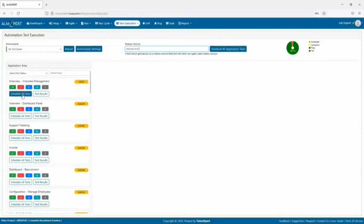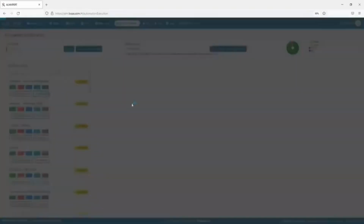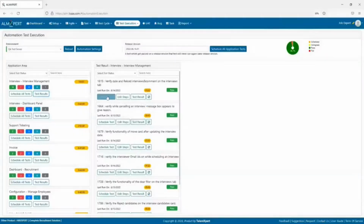You can schedule all tests of an application area to run on an existing release version by clicking on Schedule All Tests of Respected Application Area, or you can schedule a single test by clicking on Schedule Test button of Respect Test. You can investigate a failed test case.